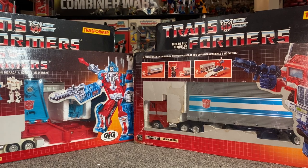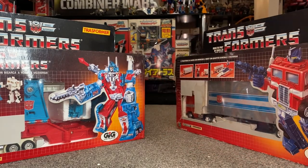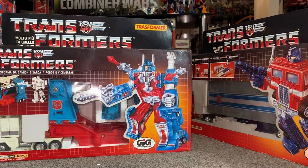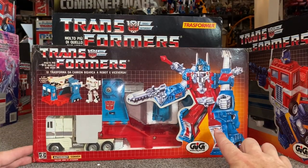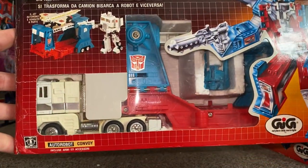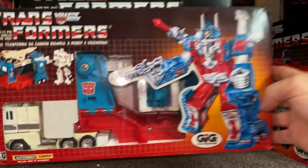Okay, my apologies. Just very quickly before we move on to the MB version, I felt obviously rather than just discussing it, I might as well show you. The reason why I want to show you this is because this is going to segue into another version that I actually do not have. So as I mentioned, the Ultra Magnus, funnily enough, was now known as Convoy. And there it is. I just wanted to show you that.